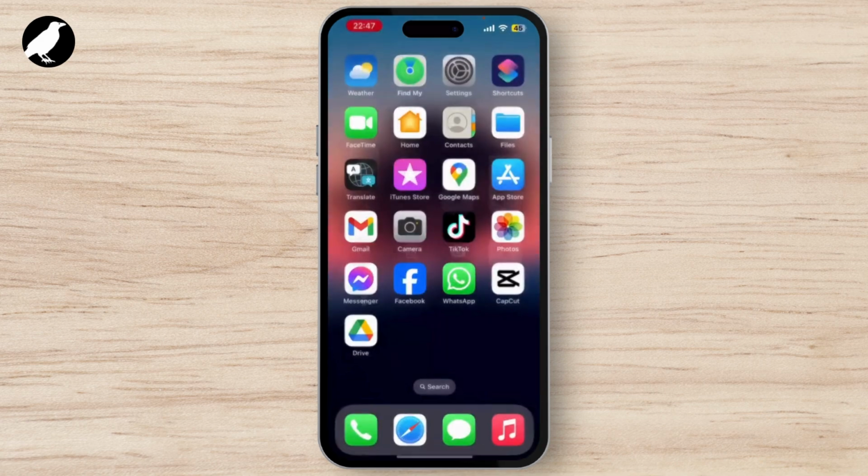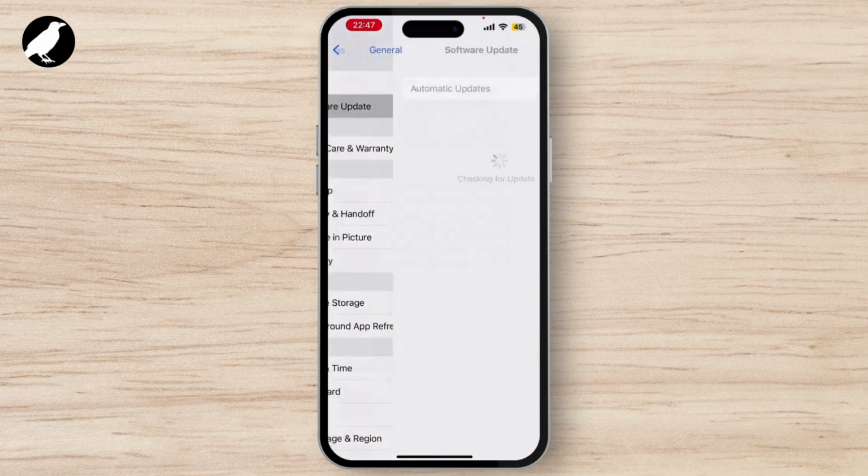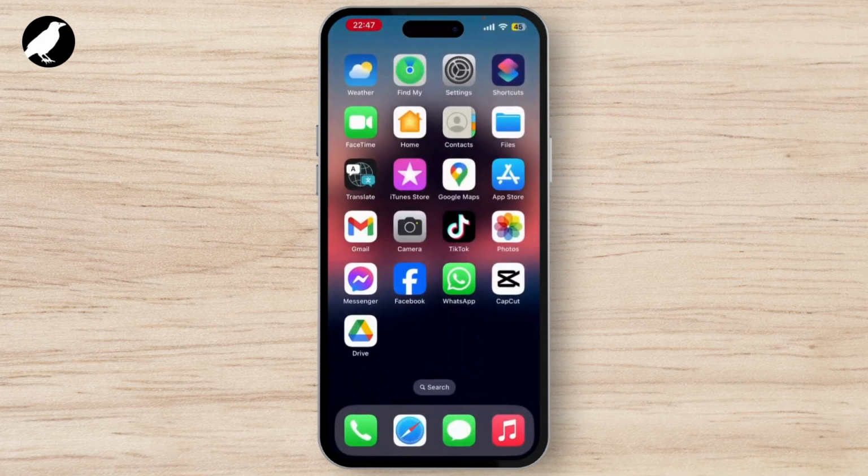Once you check that, simply launch your settings, tap on General. From there you will see software update from the top. Tap on that and hit on the update now. Once you do all of this step, your issue will be solved.